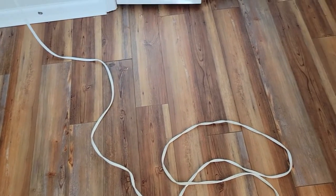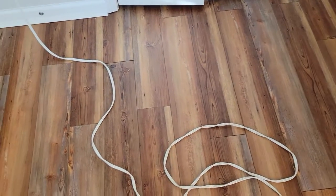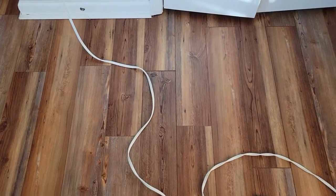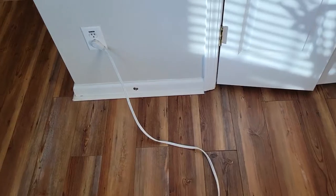And by the way, this is my flooring that I put down. This is not wood, it's vinyl. So I could take a whole bucket of water and pour it down. Nothing will happen. This is vinyl, not wood, so that's awesome.